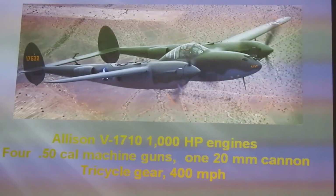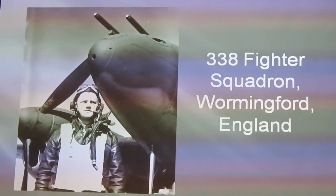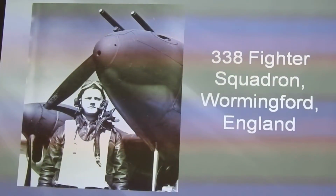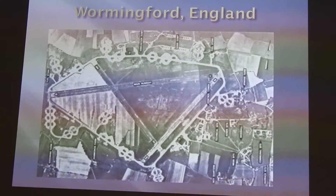So John was training in the P-38, finished his training, and he went on to be assigned to the 338th Fighter Squadron in Wormingford, England. There's young John with his P-38 over in England. Wormingford was one of the typical RAF bases in the southern part of England.